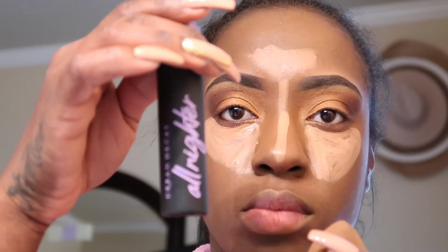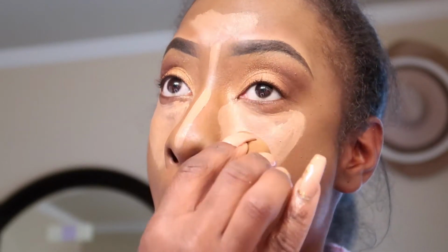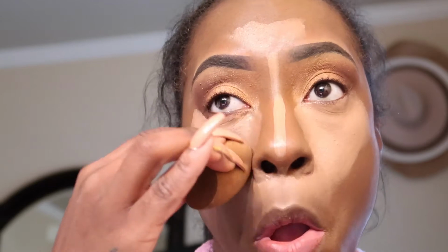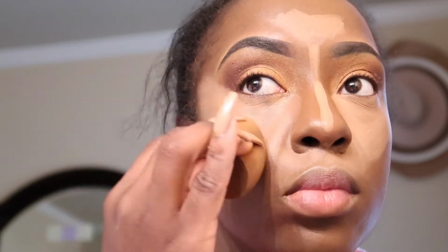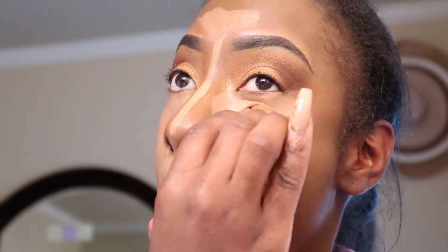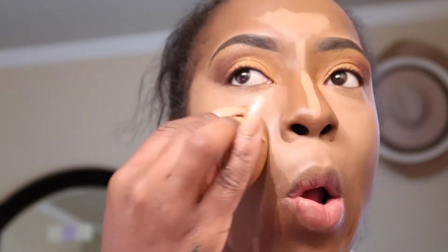Like I did my eyebrows, the concealer, I like to do a couple shades lighter than my complexion when I'm contouring. So what I'm doing right now is contouring my face. Not everybody's face is the shape of mine, but the reason why I contour this way is because I feel like that's what works for my face. Not everybody has to do it this way.